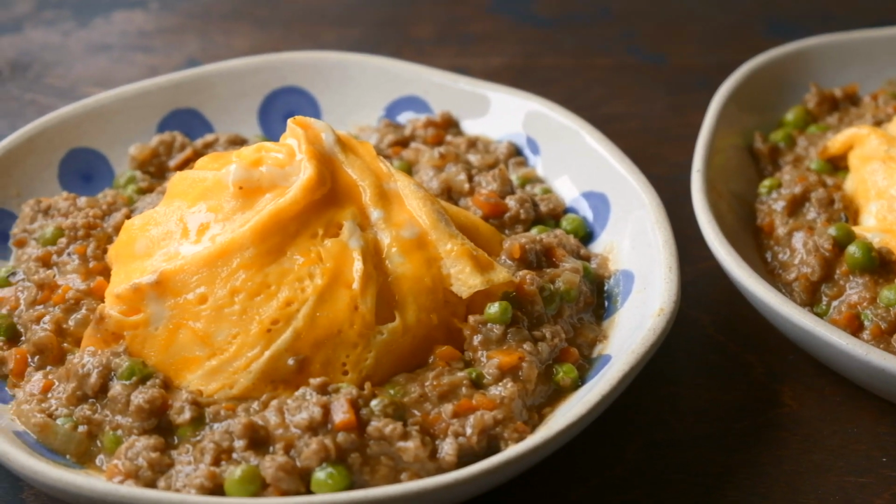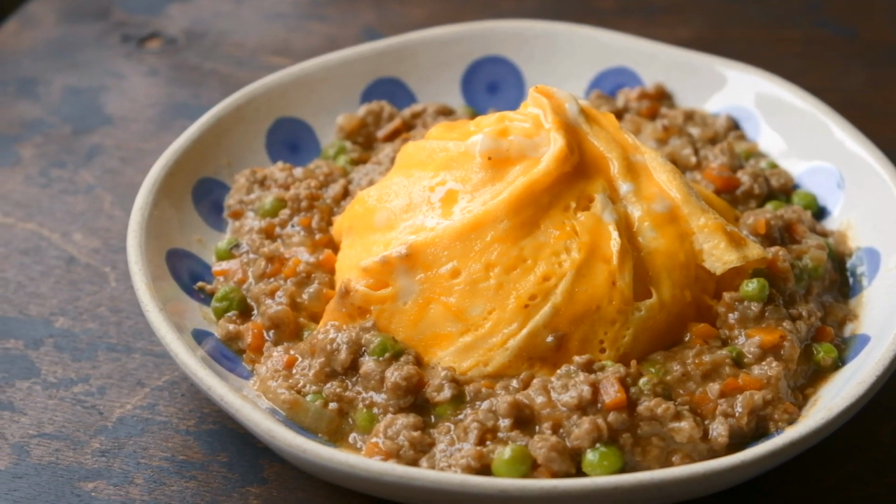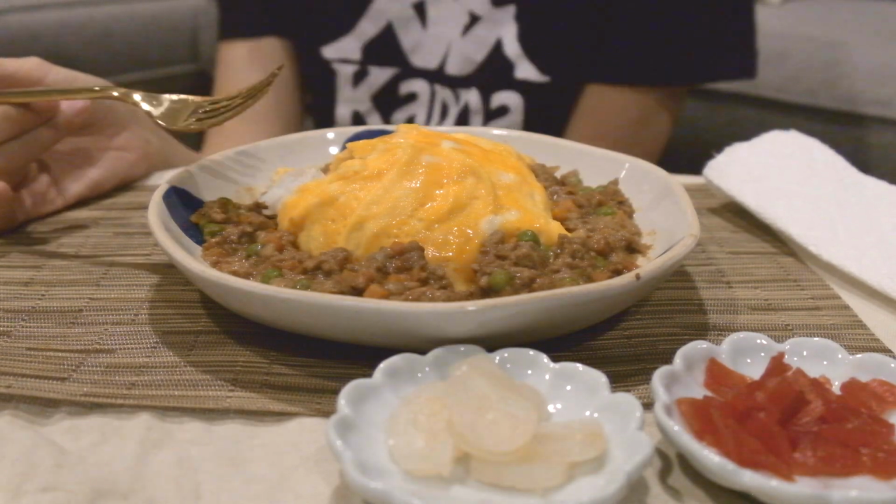I think my tornado omelet turned out okay. I'd say I probably need more practice to get more pleats in.